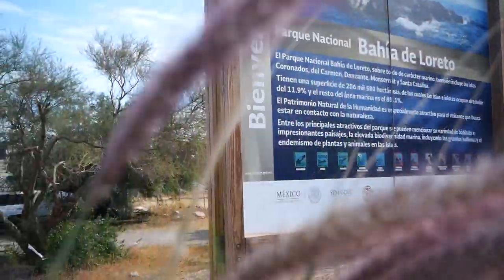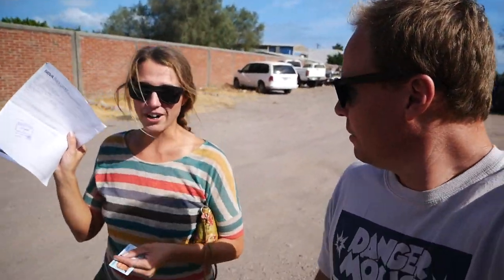Hillary's over here in the CONANP office getting our national park permits renewed. Did a bit of running around here in Loreto. We're about to head off. We're going to be at sea over Christmas, but we needed to renew some permits. Our fishing licenses we got renewed for a year, and this here is our... We just paid for our new national park permit. Yep, and we'll need that when we head out towards the Revillagigedo.